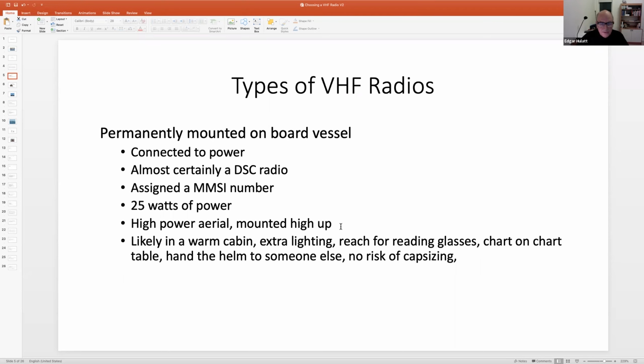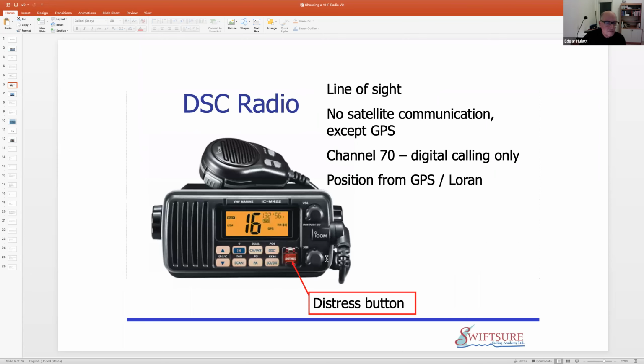And this is one of the differences between sitting in a kayak and sitting in a powered vessel. They're likely in a warm cabin. They've got extra lighting. They can reach for their reading glasses. They would have a chart on a chart table in front of them. If they're the skipper, they can hand the helm to someone else and talk on the radio. And they're not really in any risk of capsizing. So very different to what kayakers are faced with on the water.